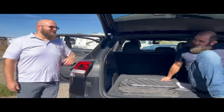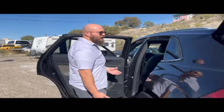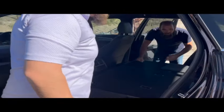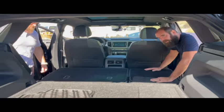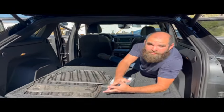Dan, how much does it have with the seats down? So with the fold flat seats, you actually end up with 96.8 cubic feet of space. Just nice pull of the lever and pushing forward. There you go. You can easily slide Jared as an adult inside again. Exactly. And plenty of room to go camping with all those cats or dogs.